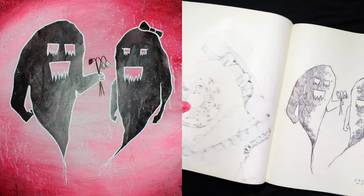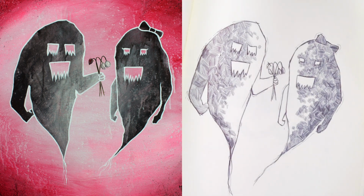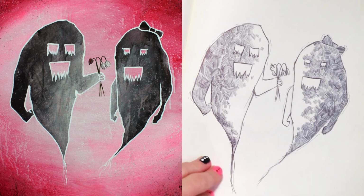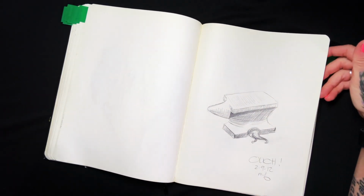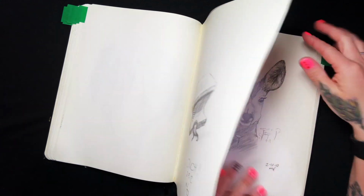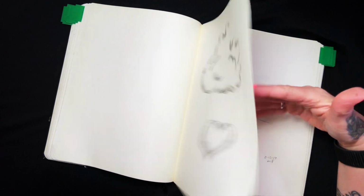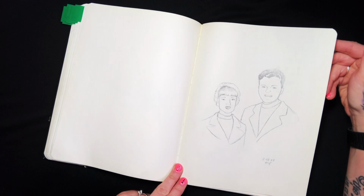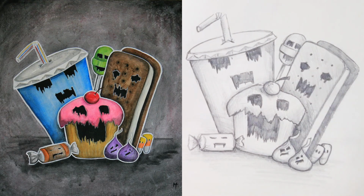Oh, there's so much more still. This one became a painting called, what did I call it? Please Be Mine. Yes. Apparently I had a headache that day. It's like a girl with an anvil on her head. Deer. Glass. I'm sorry, I'm flipping through these so fast. This thing is full. This is my grandma and grandpa. This one became my painting Axis of Evil. And I made a pin out of it as well.